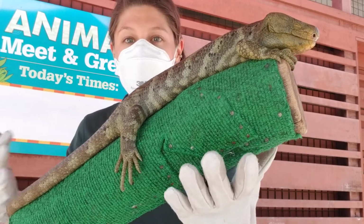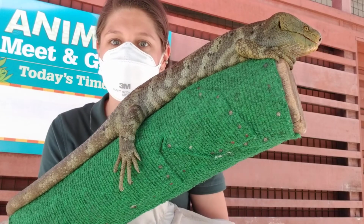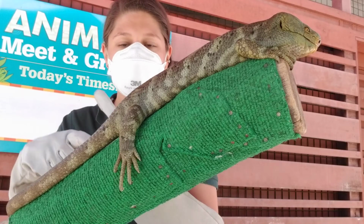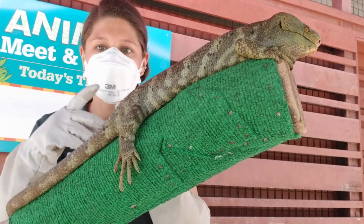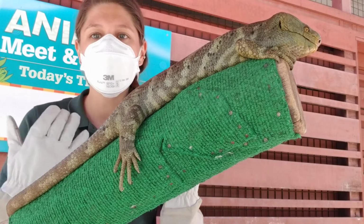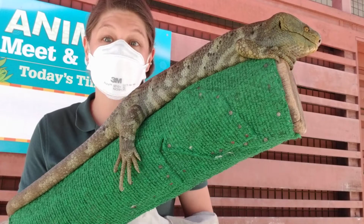She is in fact an herbivore though. I don't have to worry about her teeth. She does have some small teeth in her mouth, but she is a plant eater. So she likes fruits and greens. So in the wild she'd eat leaves from the trees she's living in and flowers. Here at the zoo we feed her a mix of fruits and vegetables, and sometimes she does get flowers here as well.